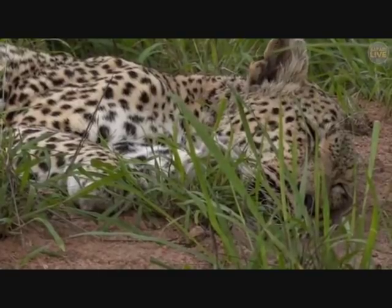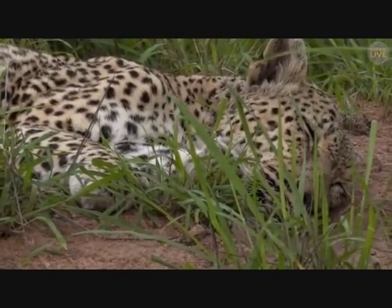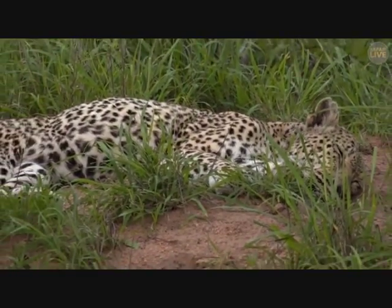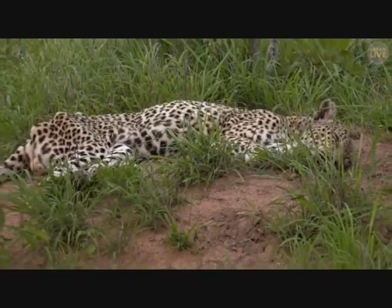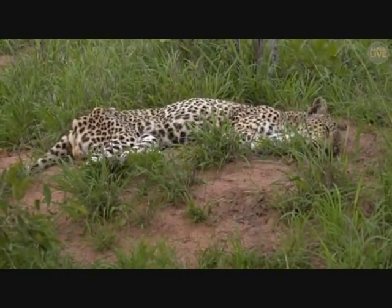Well, I don't think so just yet. I mean, we repositioned ourselves completely. We've come around to the other side of where we were parked to just try and get a better view of his face, and hopefully if he puts his head up, at least be able to see him. But you can see he's still very sleepy. I don't know if he's going to wake up anytime soon.